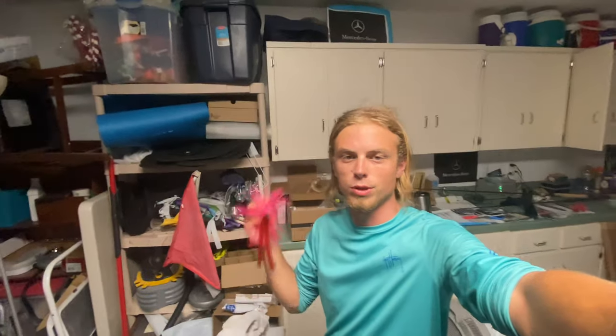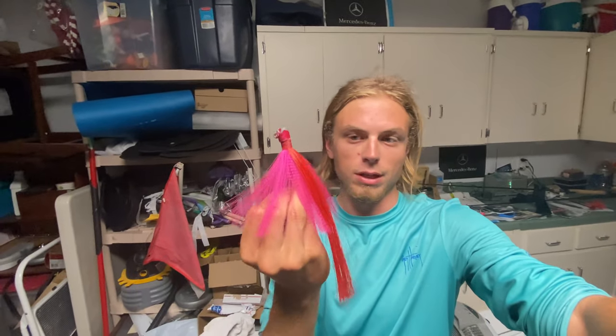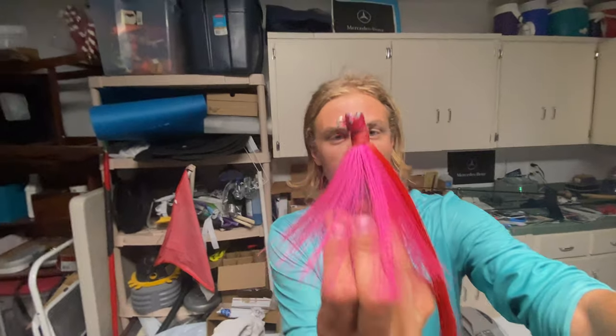So I really hope you guys enjoyed that entire video. Spent a lot of time out there really trying to dial in a bite and dial in a really good color, and we found it. Really ended up being a good color for when the water was outgoing and it was really dirty. This is the color I was using out there. It's a dark red with a pink body and a dark red head.